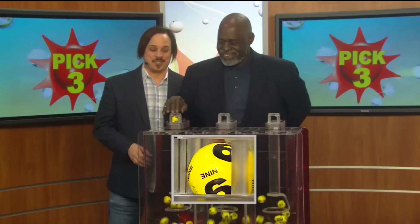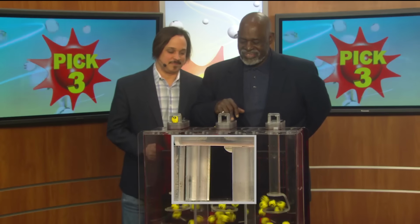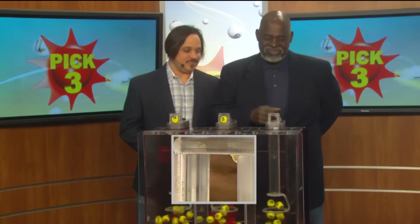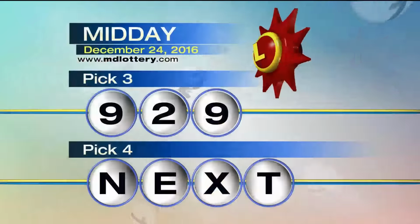Your Pick 3 game is up first, and we start your game off with a 9 as printed on the ball. Next, a 2. And 9 is printed on the ball, making today's winning Pick 3 number 929.